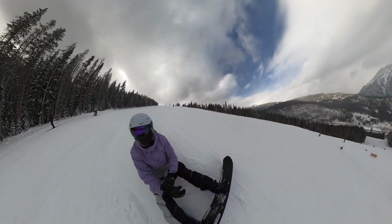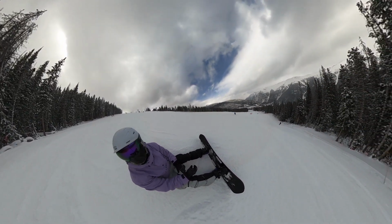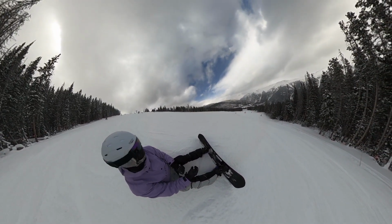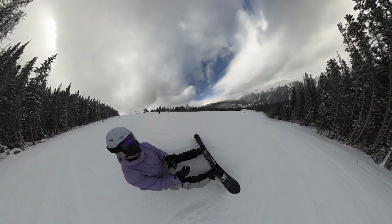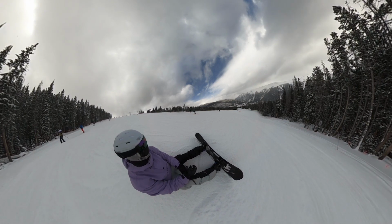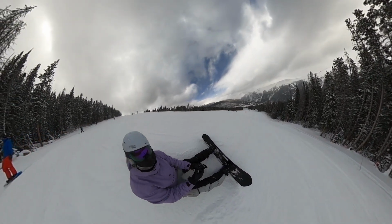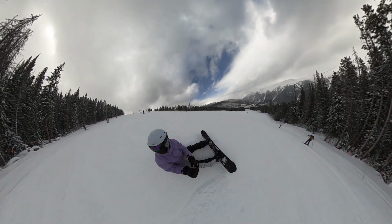Yeah, I always do love the views at Copper. They are amazing. I think they're underrated, honestly. If you guys end up going on that backside near the Three Bears chairlift towards Tucker Mountain, all of that backside, literally some of the best views in Colorado. You can't go wrong back there.